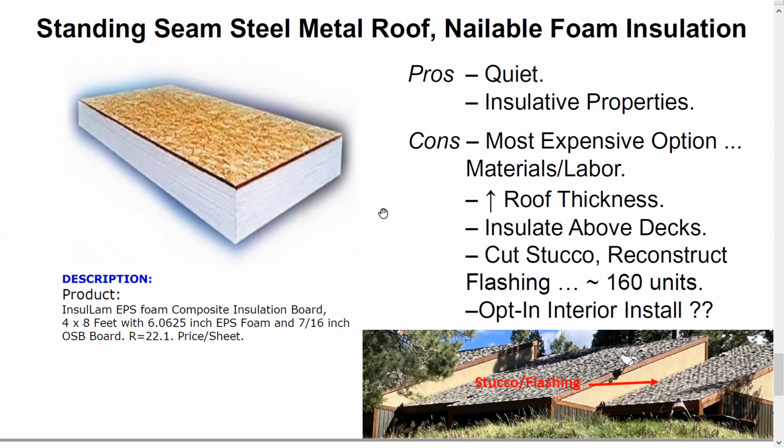Quite frankly, for the cost of doing all of this on an individual basis, it may be cheaper to install insulation from the interior instead of the exterior. You don't have all of the invasive construction. That's an option for individual units.